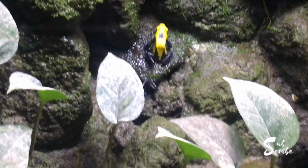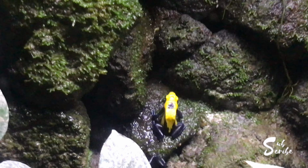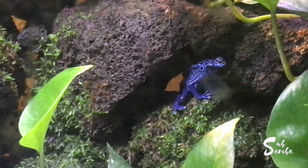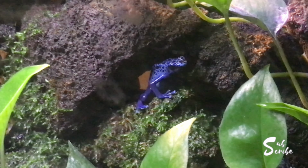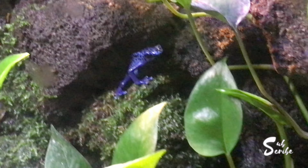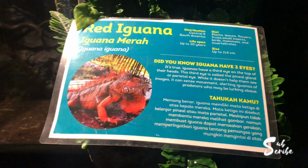And then you have the yellow one again. And another one. I love its color. It's so bright, vibrant. And look what I saw. It's a blue frog. Why are you hiding there? Now let's go to the red iguana.